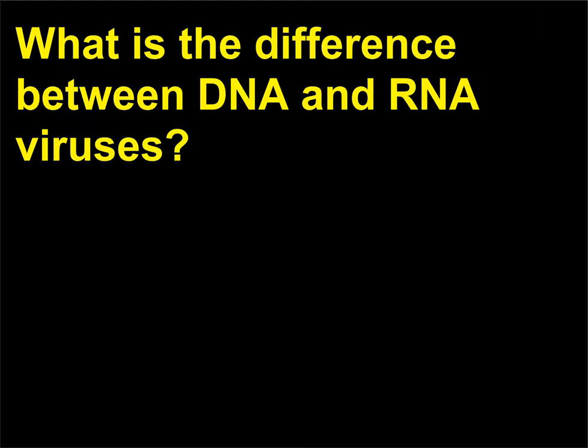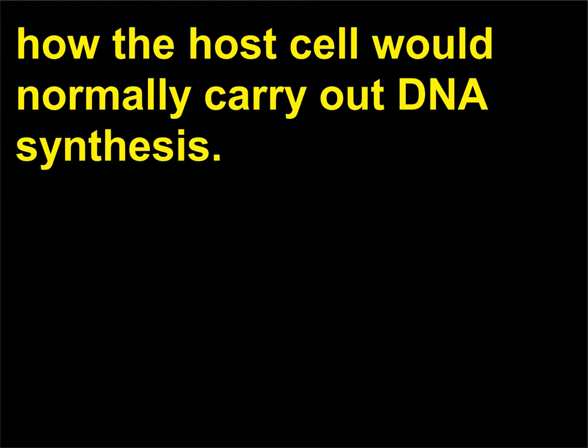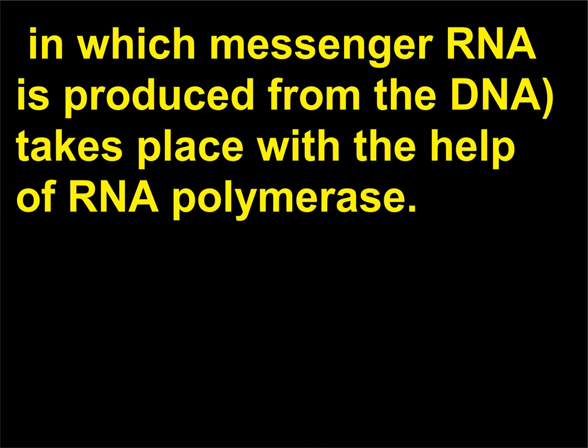What is the difference between DNA and RNA viruses? In DNA viruses, the synthesis of viral DNA is similar to how the host cell would normally carry out DNA synthesis. The virus inserts its genetic material into the host's DNA. In RNA viruses, transcription, the first stage of protein synthesis, in which messenger RNA is produced from the DNA, takes place with the help of RNA polymerase.